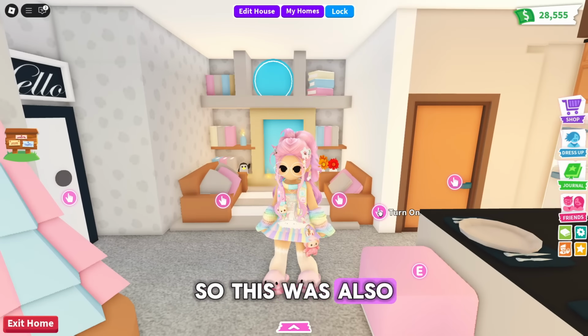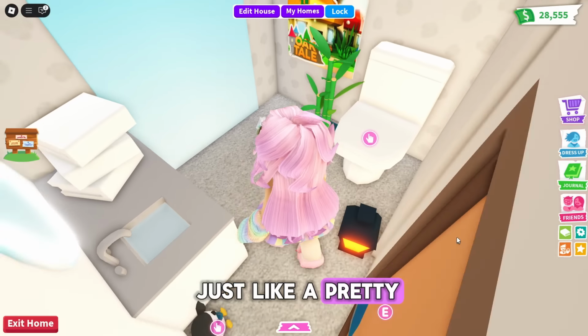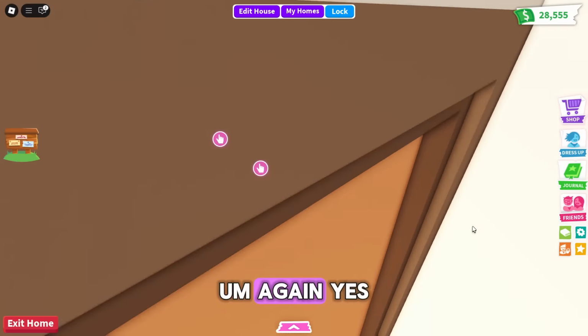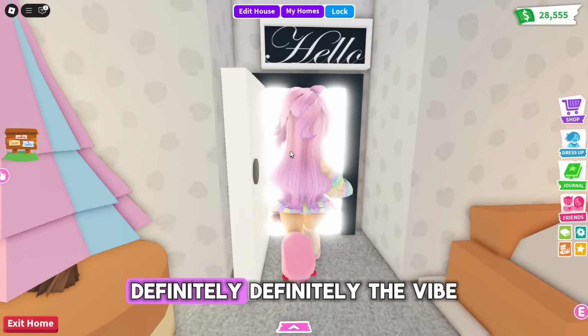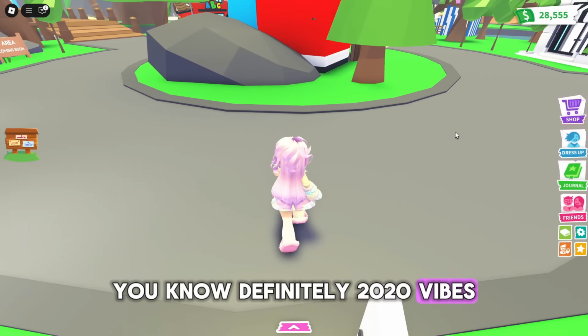Anyways, so this was also in 2020, I believe, or 2021. And it's a pretty cute tiny home. Again, just pretty basic, but it is pretty cute. And then we have a bedroom here. So that is the last house, I believe. Pretty cute. Definitely the vibe at the time, you know, definitely 2020 vibes from that.